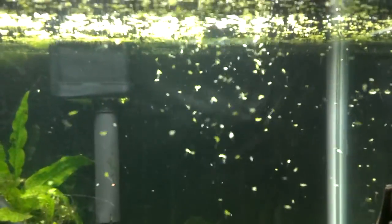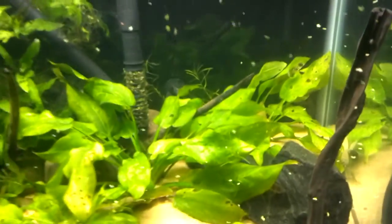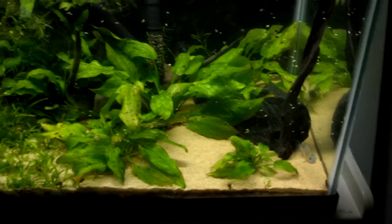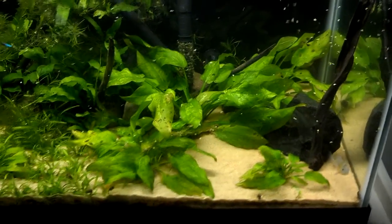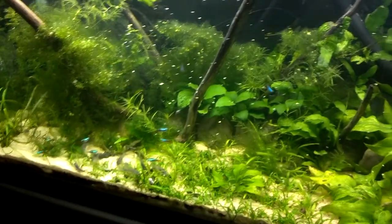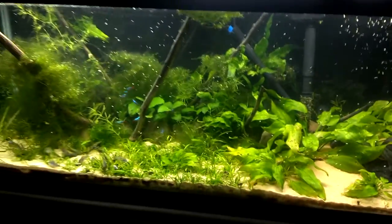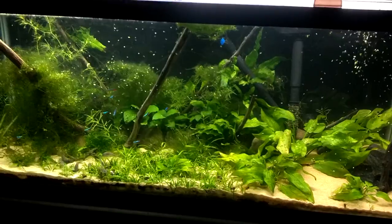And the filter's just creating confetti. That's the tank, though. See, he's just hiding. Why? I had to feed him over there, when I usually feed all of them over there. I had to feed him by himself. Yeah, that's that tank.